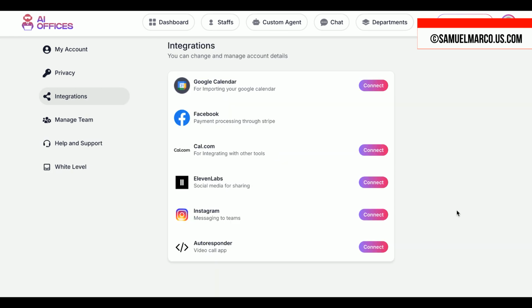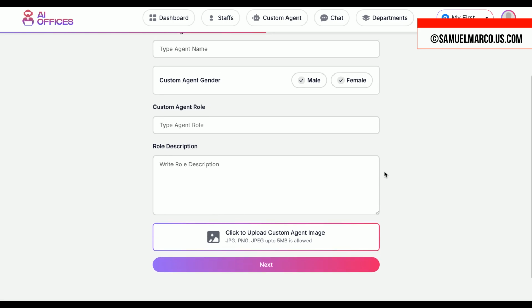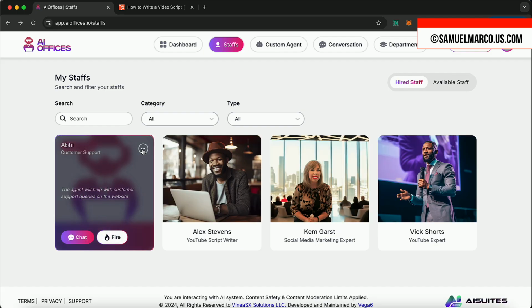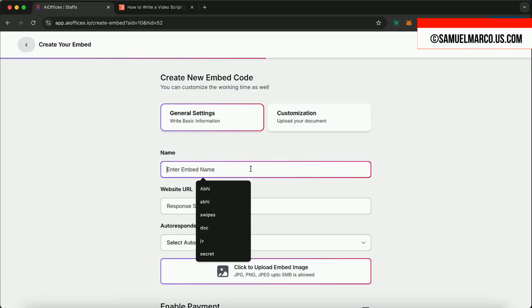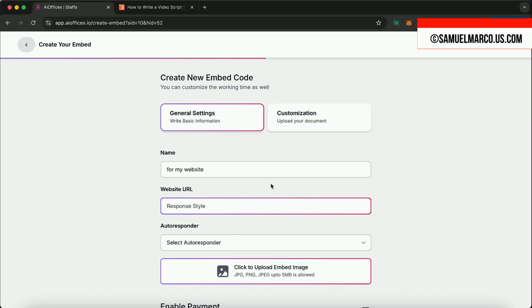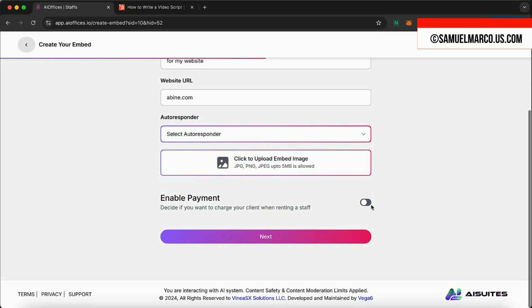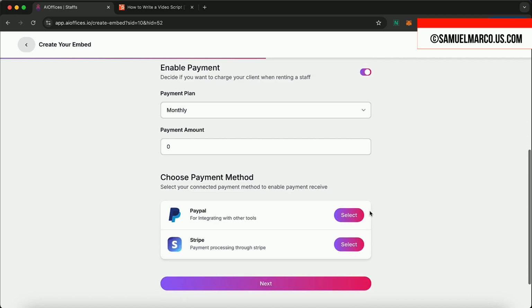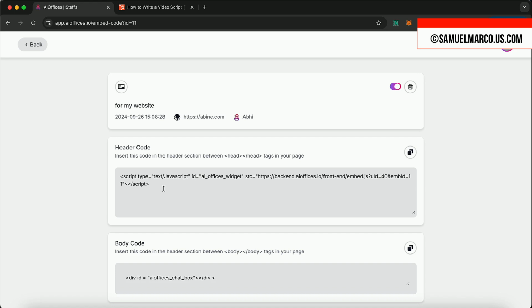This is the Integrations tab, and you can also create custom AI agents. To embed an agent, you can click on the three dots and click on the Embed option. Give it a name, enter a website URL, select an autoresponder, enable or disable payments, you can customize the theme. Get the embed code, it will work only for that specific website.